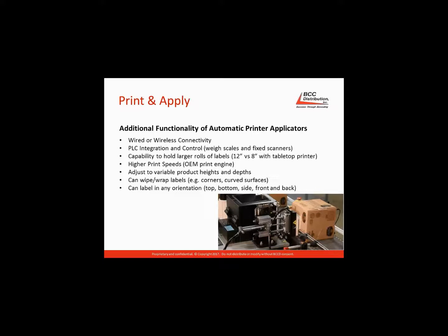Your traditional mobile printer can hold, what is it, about 100, 200 labels, something like that, depending on the size of the label. I don't know. I'm pointing to Lisa.